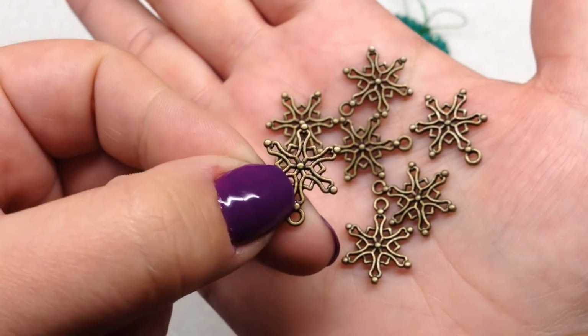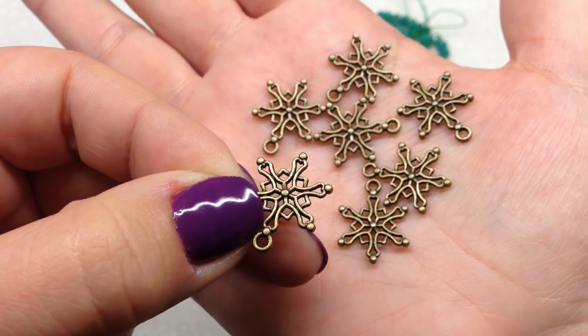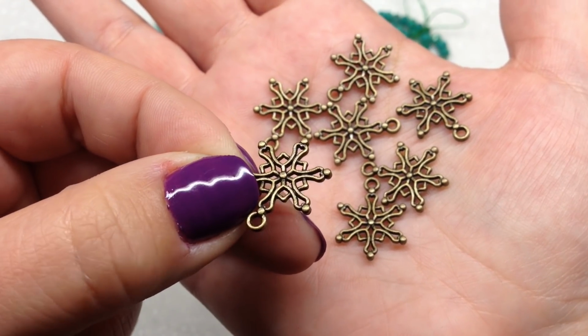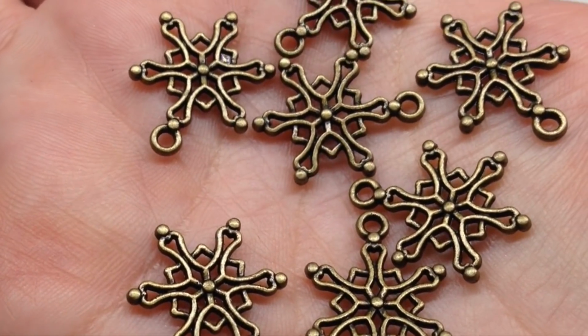Something I want to point out about these too is, again, you have those openings in the snowflakes, so that really gives you a little bit more flexibility in terms of these charms. Not only could you use them as charms, but you could always use them as connectors, hint hint, because you have all the different places that other things could be connected to them.